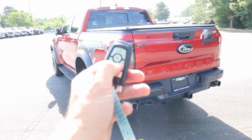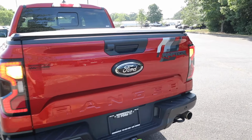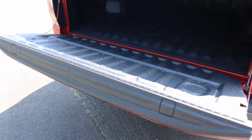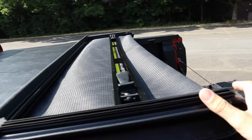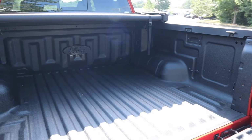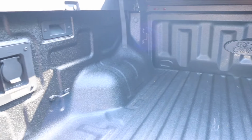Not all that loud, but we'll get some exhaust revs here in just a little bit. Now from there, we do have the locking tailgate, so you do have to make sure it's unlocked, of course. And we have the soft opening tailgate there. Now this particular Ranger does have this cover on at the moment, which is very easy to fold up. Obviously that's aftermarket, so just depending on what you are doing. But we do have the optional spray and bed liner to give this that added protection.